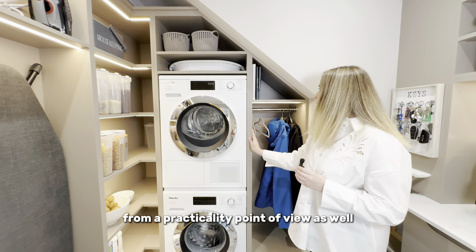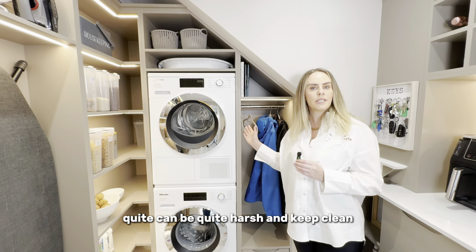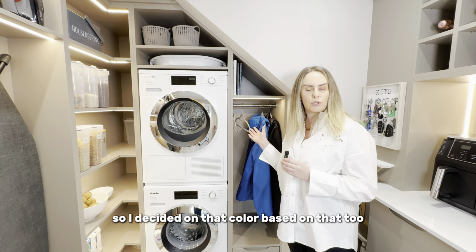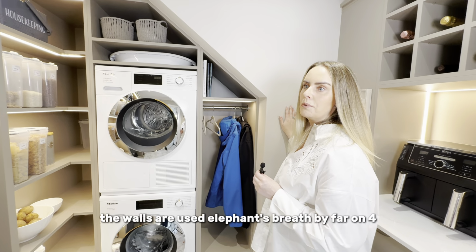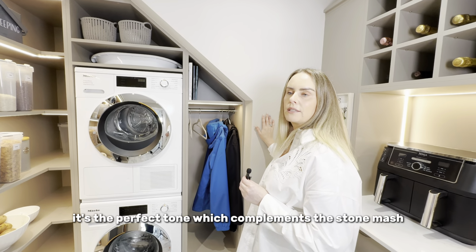From a practicality point of view as well, it's great. From a dusting point of view, white can be quite harsh to keep clean, so I decided on that colour based on that too. For the walls, I used Elephant's Breath by Farrow & Ball. It's the perfect tone which complements the stone matte.